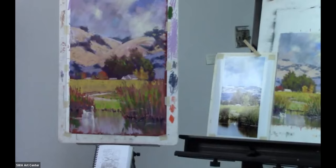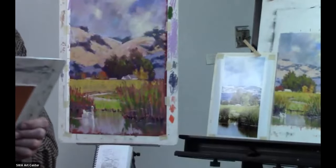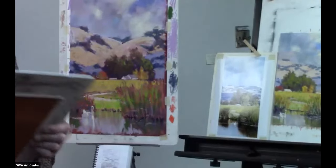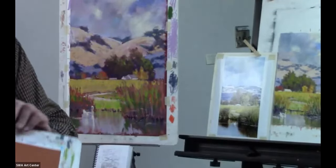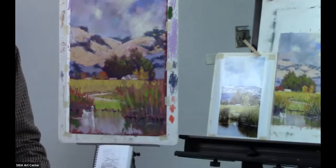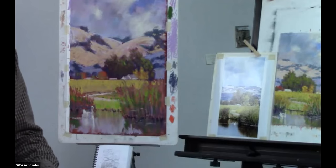So then, when I'm done with a painting, I'm pretty aggressive, and I tap down the back of the board, and I blow on it. And this is outdoors, so I'm not breathing it, and it's not filling up my studio. And my framers don't complain.